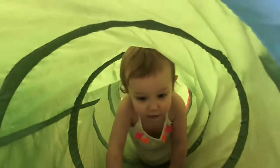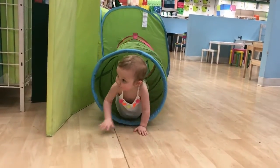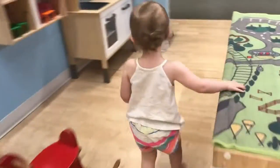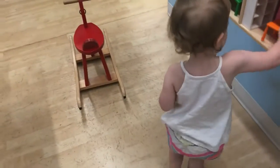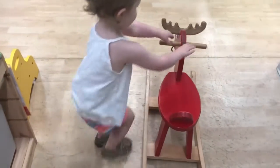Alright? Adley, one of those. She'll be like, Daddy, why is... Hi. Oh, come on. You're on the ground. You're not going to hurt yourself. Come here. Good job. Yeah, I saw that. You wanna ride the moose? The moose? Mm-hmm.